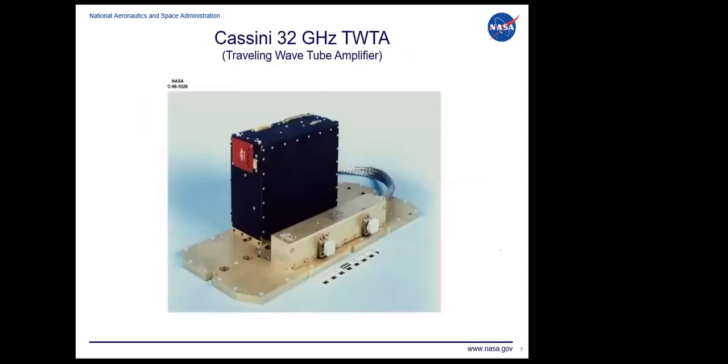This is actually the Ka-band 32 gigahertz traveling wave tube amplifier we did. The tube is that little yellow brass thing on the side. The black box converts the low voltage DC power that the satellite has. The traveling wave tube uses a few thousand volts and quite a few different voltages as well for the collector and other items. And we actually later on made lighter ones at much higher power, but this was an early one, but it was still 10 watts, and the previous record holder was 3 watts. So a big advantage on that.